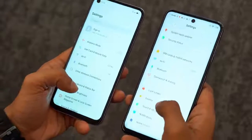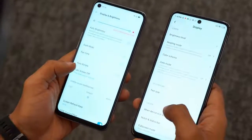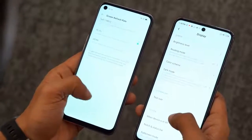Alright, so when you talk about the displays on both the phones, there is no doubt in my mind that the Realme 6 definitely gets a major boost and advantage because of the fact that it comes with a 90Hz refresh rate panel compared to the 60Hz panel on the Redmi Note 9 Pro.